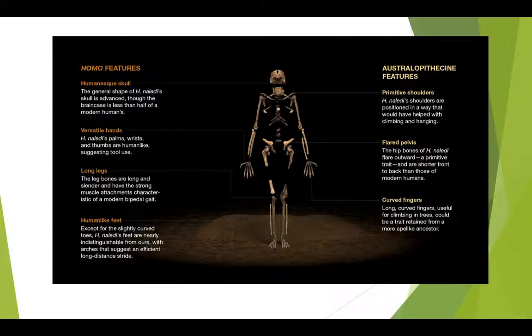There are some features that are more primitive. They've got primitive shoulders that are positioned in such a way that would have helped with climbing and hanging. The hip bones flare outward. This is considered a primitive trait. They're shorter front to back than those of modern humans, and they've got long curved fingers that could relate to tree climbing ability. So this is a lot of what then was used to speculate where we should put Homo naledi in our evolutionary family bush, but it's likely that Homo naledi persisted until relatively recent times, only to be displaced then by anatomically modern humans in South Africa.